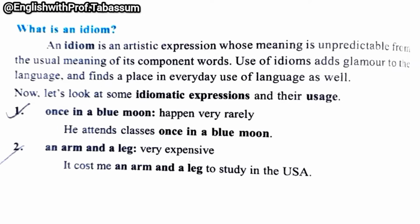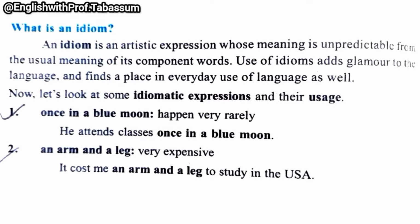Idiom. An idiom is an artistic expression whose meaning is unpredictable from the usual meaning of its component words. Use of idioms adds glamour to the language and finds a place in everyday use of language as well. Idioms are just used to add more glamour to our language. If we are just simply using our everyday sentences, then our language looks very boring. But when we add idioms to it, our language becomes so much more artistic. We are able to express ourselves in a very artistic manner. So, idioms make our language more glamorous.